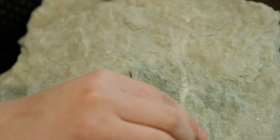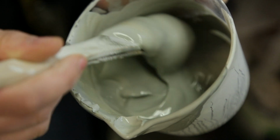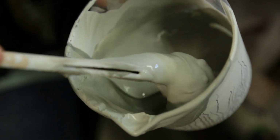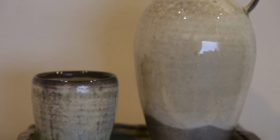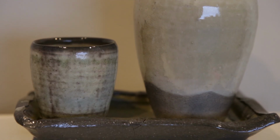This is called Chattanooga shale. It's a deposit that's about 400 million years old, which is so fascinating. It is the product of a shallow ocean that was here a long time ago. It consists primarily of illite, which is a combination of silica and alumina stacked on top of each other. So that makes it a really great glaze.